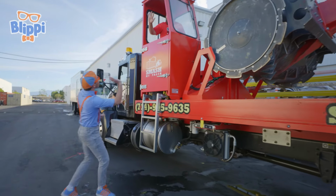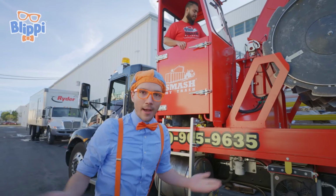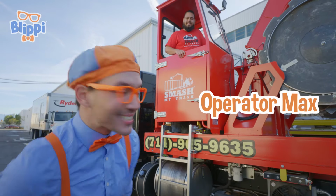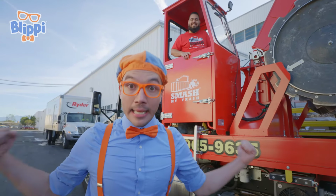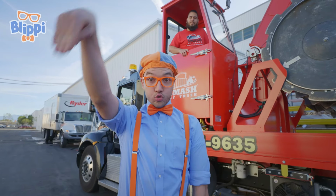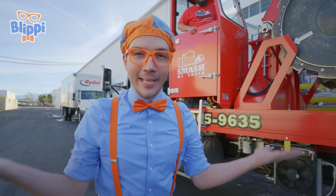Whoa, hello. Hey, this is the cab. Yeah, that's where the operator sits. And look, that's Operator Max. Yeah. He has all the controls to control the boom. And he can see everything that's happening so he can keep people safe.